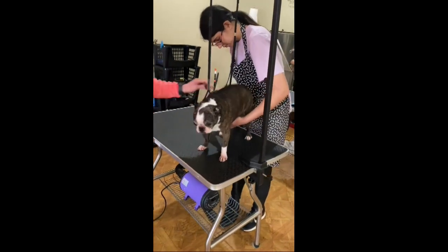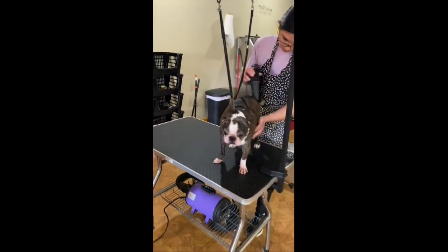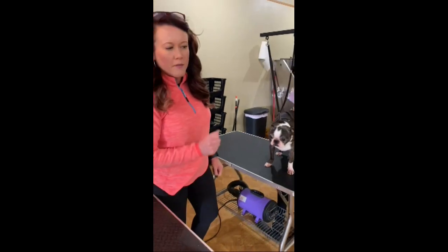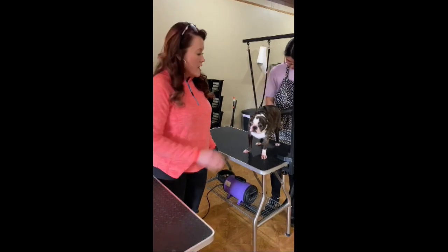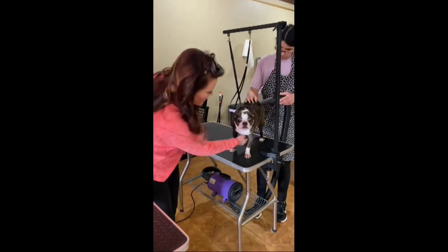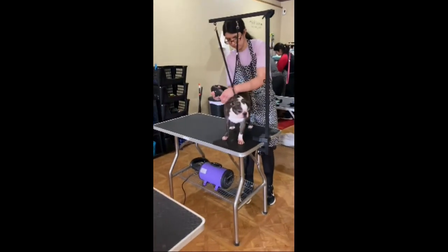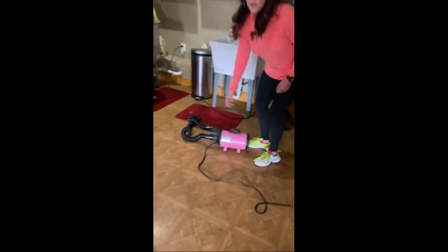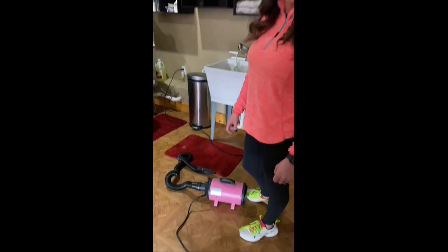So she's using our Flying Pig Ultra de-shedding dryer. These help blow out all the undercoat hair. It cuts the shedding significantly in half, and it helps get all the loose hair off, get them nice and dry. Oh, he looks dapper. I'm a big fan of these. They can blow dry a dog in probably a third of the time that some of the other dryers we have on the market do.